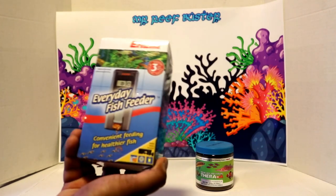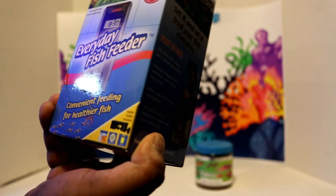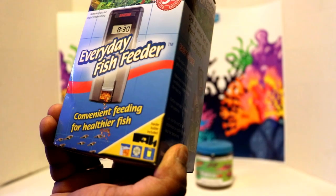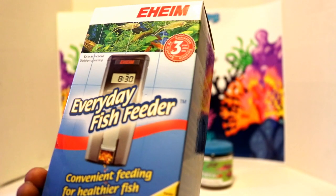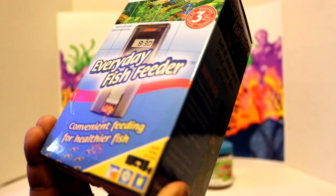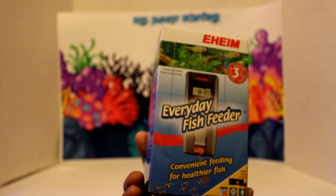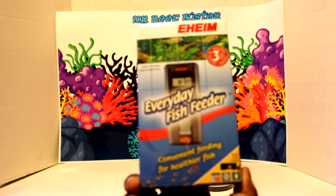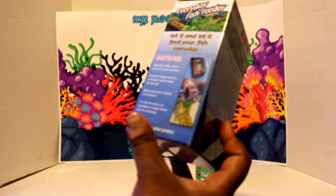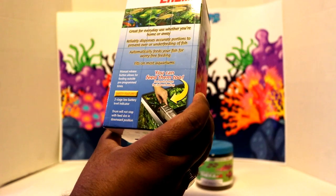So what you get with it. The Eheim comes with a 3-year warranty. It's in Spanish, but I'm trying to read it. It comes with a 3-year warranty and batteries included. You also get a feeder holder. And let's see, it does have a fan inside, so you can keep the pellets dry. Some of the instructions are pretty much on the box itself, but I'm going to go over everything with you guys.